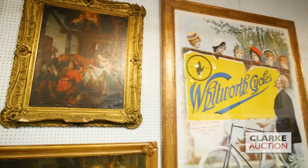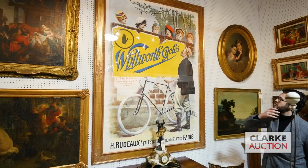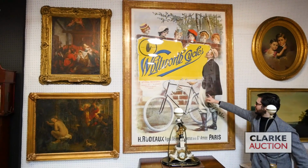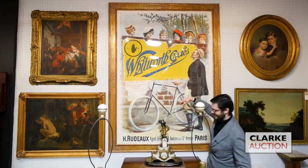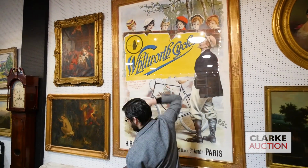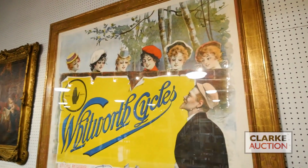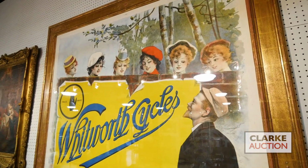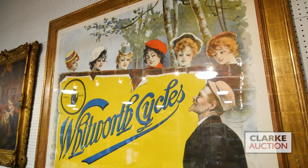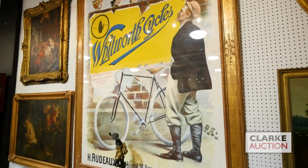And to conclude, I'd like to point out this poster, a Whitworth Cycles late 19th century French poster depicting, I think, some just tremendous period dress. You've got the figure in the plus fours here for riding his bike, as well as a fun variety of female figures with period headgear looking down over the wall. This magnificent poster is one of a couple from a New Rochelle collection that we are pleased to offer in this sale. This particular poster has a $1,500 to $2,500 estimate.